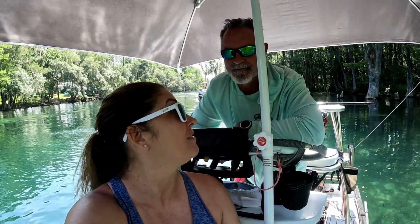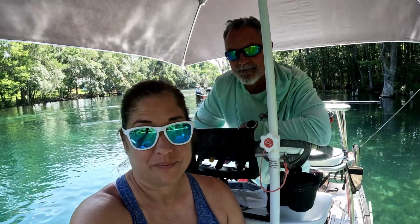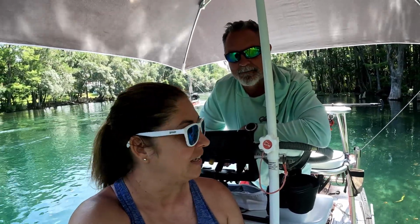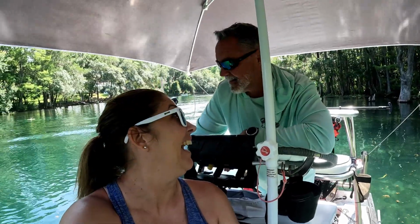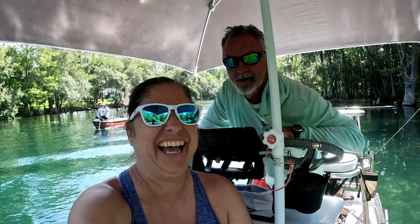The water's nice and cool. Right, so we've got about a 30-minute or so idle back to the main river, and then about a 45-minute Twisties run back to the boat ramp. Let's go. It's almost 4 o'clock. We need to get going. Almost dinner time. Early bird special is calling.